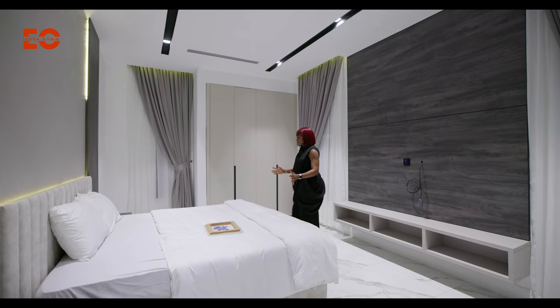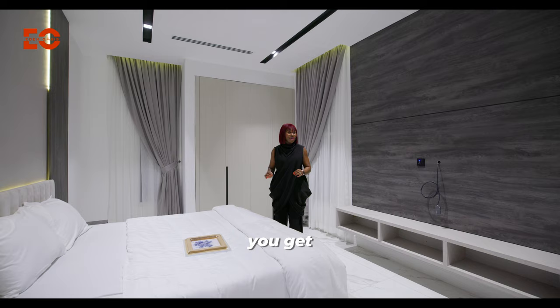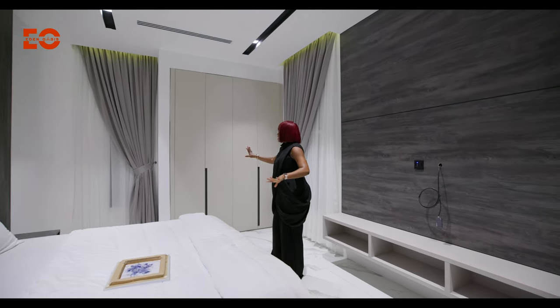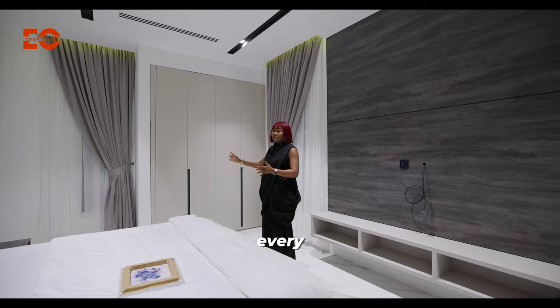Yes, it's coming with a bed. It's coming with everything you get to see. These have been pre-installed for you. And then you can see the wardrobes. These kind of wardrobes are not such you get to see in every kind of house.